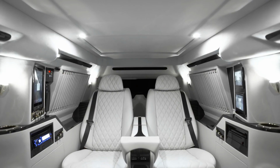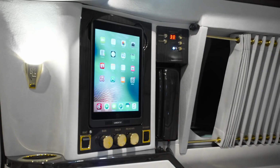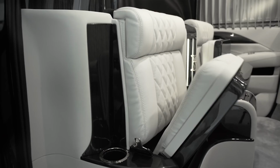The interior of the vehicle features executive airline-style tables with 24-karat gold trim, suede-lined walls, a control for touchscreen management system, an electronic front privacy partition, and entertainment functions to spare, making it the perfect vehicle for those who enjoy the finer things in life.